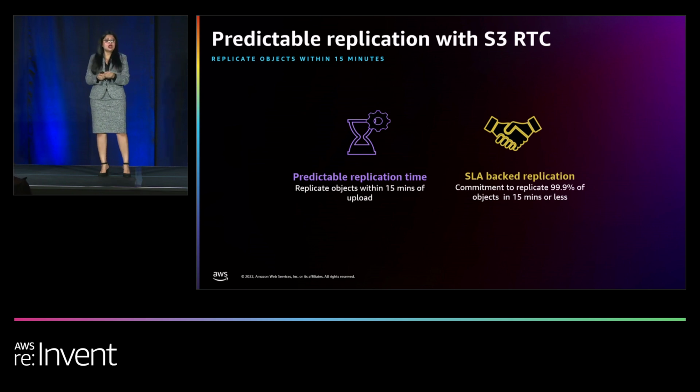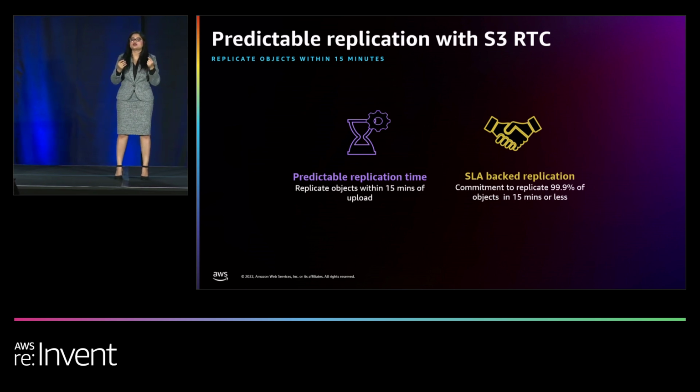By design, we actually replicate 99.99% of objects in that 15-minute window. This is a very useful feature for customers who have shorter recovery point objective requirements. With S3 RTC, you get a reliable RPO of 15 minutes for your most critical workloads.